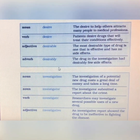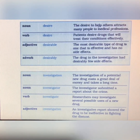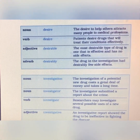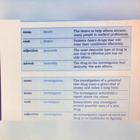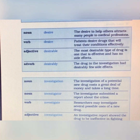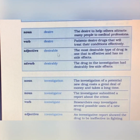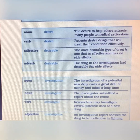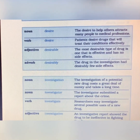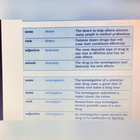The next word, desire. Its noun form is desire. The desire to help others attracts many people to medical professions. The desire. As a verb, it has the same form, desire. Patients desire drugs that will treat their conditions effectively. Adjective, desirable. The most desirable type of drug is one that is effective and has no side effects. So the most desirable type, adjective, desirable.